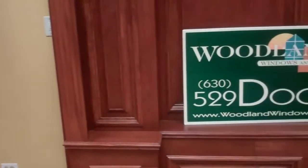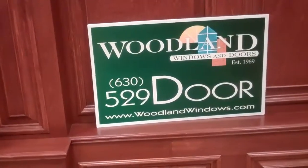Customize your Classic-Craft door with options including distinct decorative glass, door lights, side lights, and transoms.